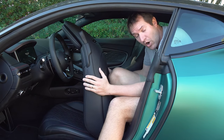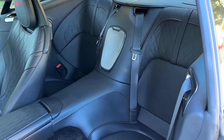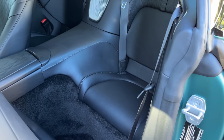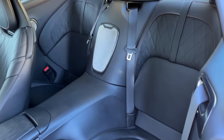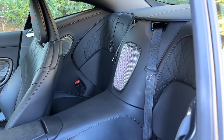But the back seats are here. They exist. They don't have any amenities or creature comforts. The windows don't roll down. There's no heated seats back here, no separate volume controls. You just have two extra back seats where you can put people if you absolutely had to in an emergency.